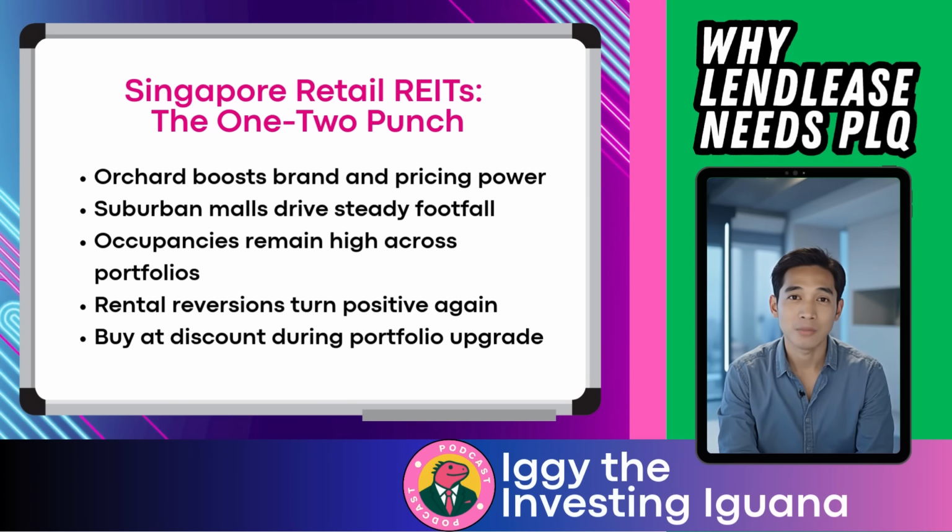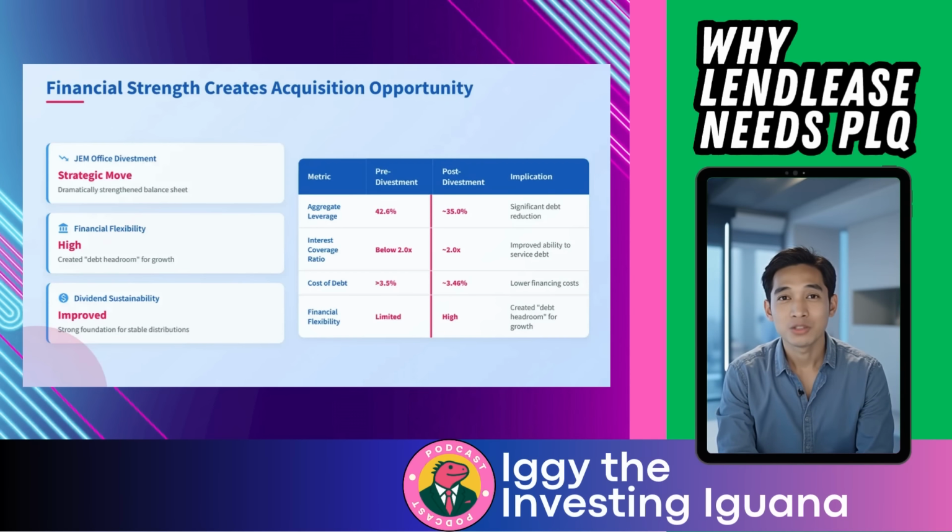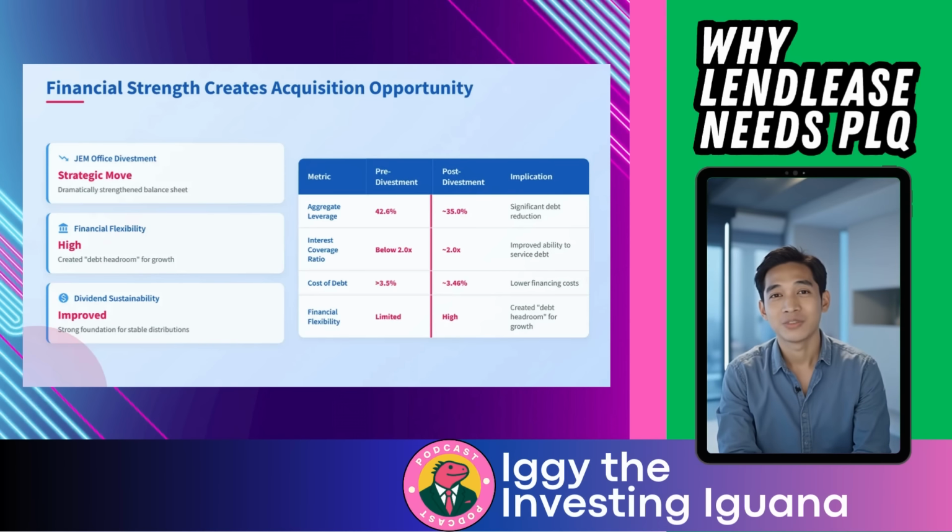So the question becomes, if you could buy a REIT at a discount while it upgrades its portfolio quality and balance sheet, would you? Financial strength creates acquisition opportunity. Let's talk balance sheet, because this is what lets the strategy happen without breaking the ship. After selling down the gem office exposure, leverage drops from the 40s to the mid-30s, interest coverage improves, and cost of debt eases. Plain English, more headroom, less risk.